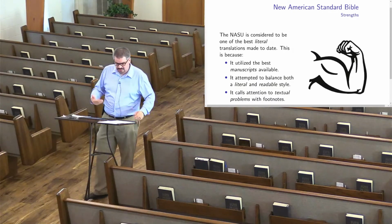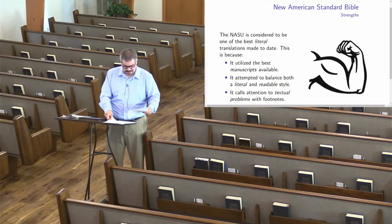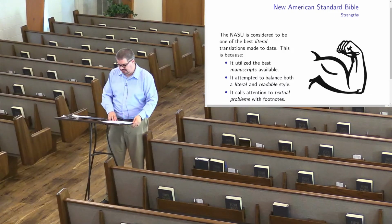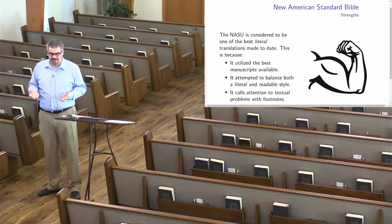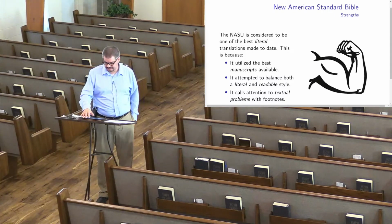And those footnotes will highlight some thoughts. I don't know the best way to put this. They give you a little more background, I guess. Things that usually are glossed over in some others.